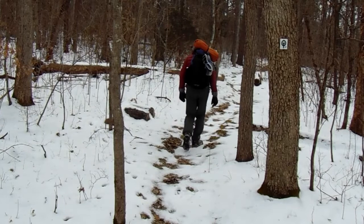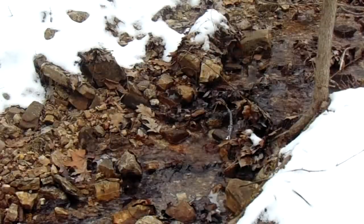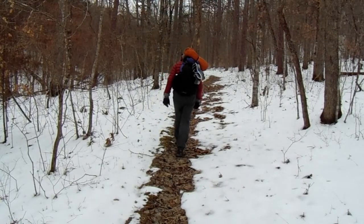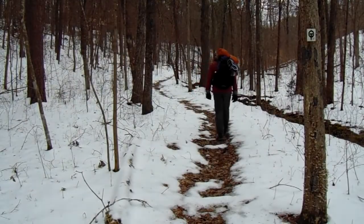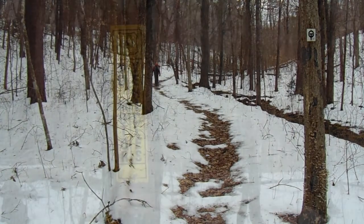Just keep following the Ozark Trail markers. More turkey tracks. Turkey tracks everywhere. This area of the trail is very well marked. Some areas it's not so clear. It might seem the trail goes on forever. You can hike as far as you want.